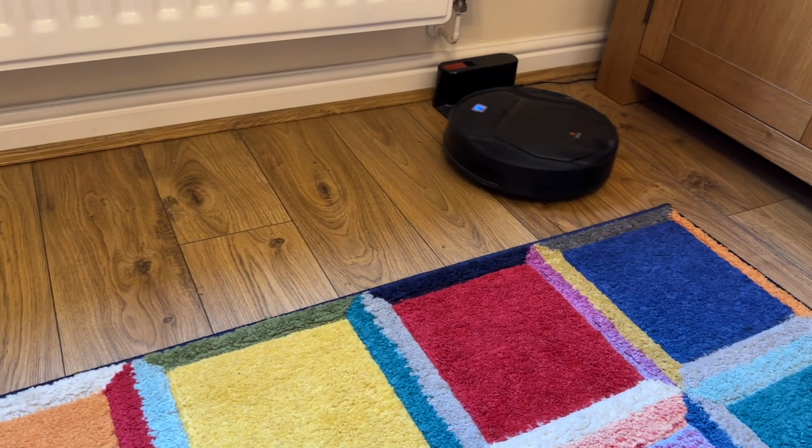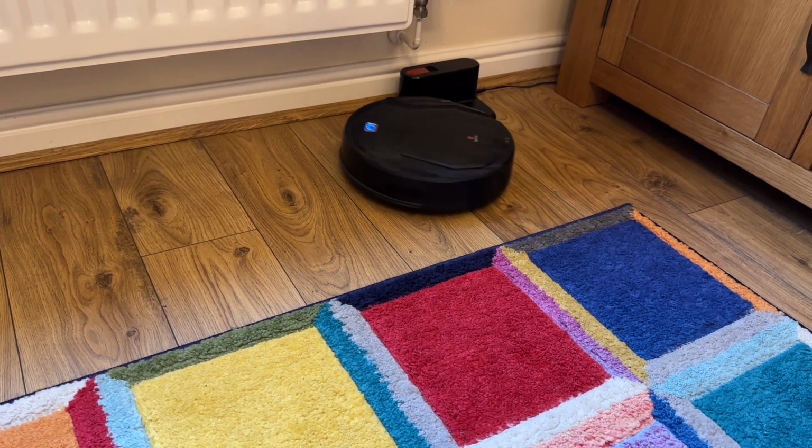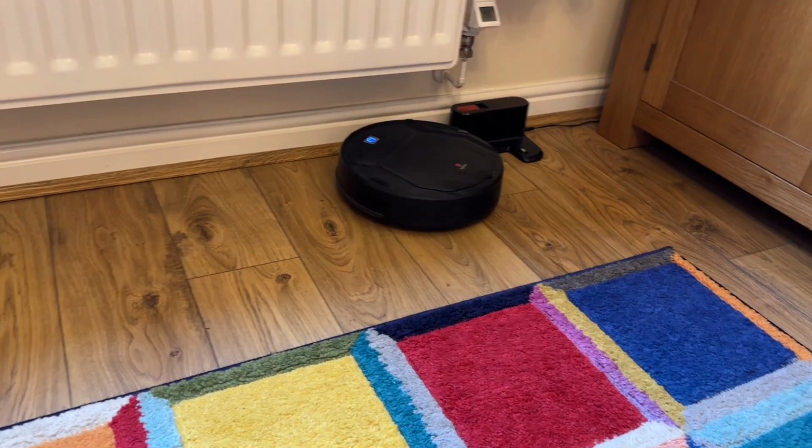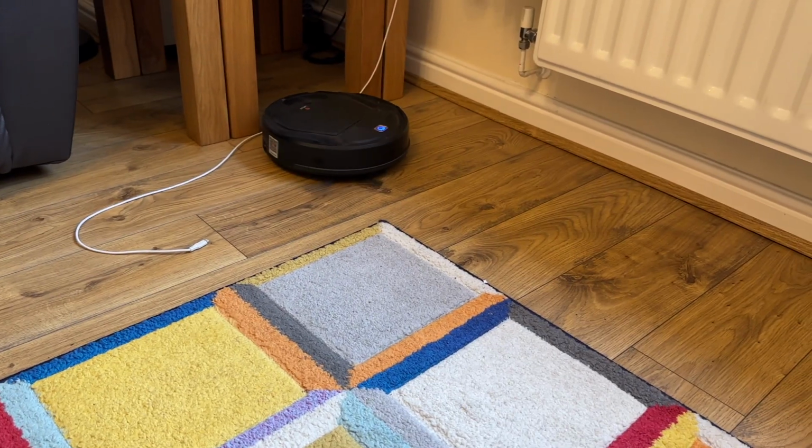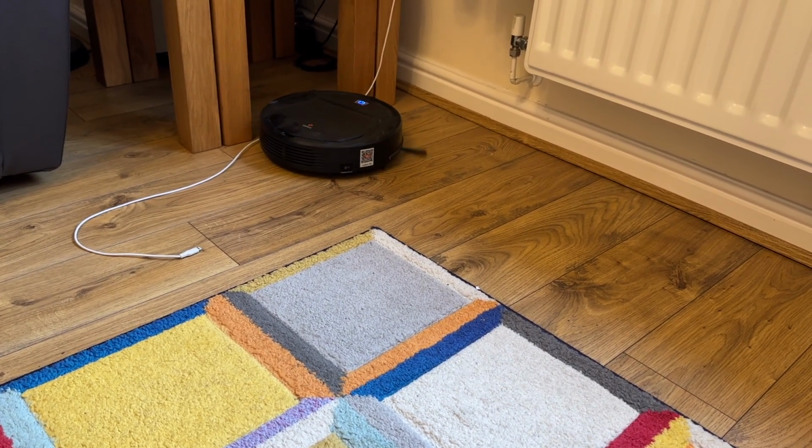Because it's so cheap, it doesn't have any advanced mapping capabilities, so it basically wanders around randomly with no concept of where it is in relation to where it's already been. I think it's just got a couple of infrared sensors so it can detect obstacles, and that's the other big problem with this, it doesn't know how tall it is.